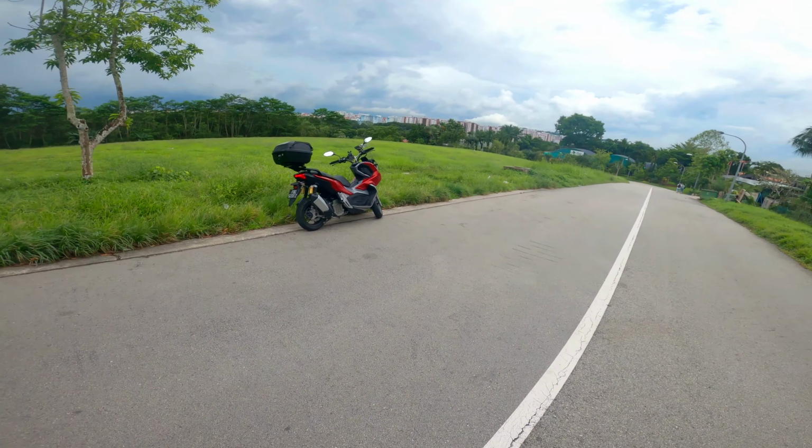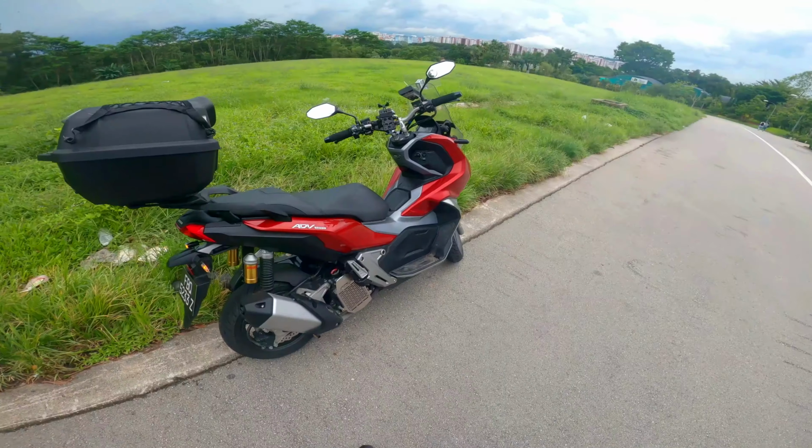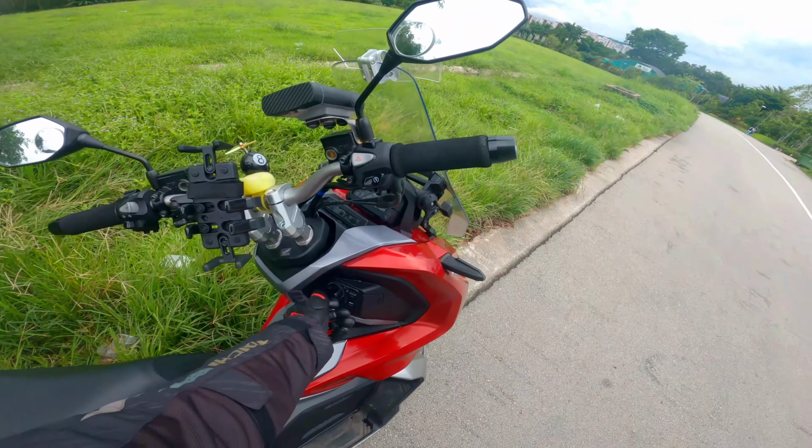Adv150. It's going to rain. Oh my god. There are a few changes that I have done with this bike.